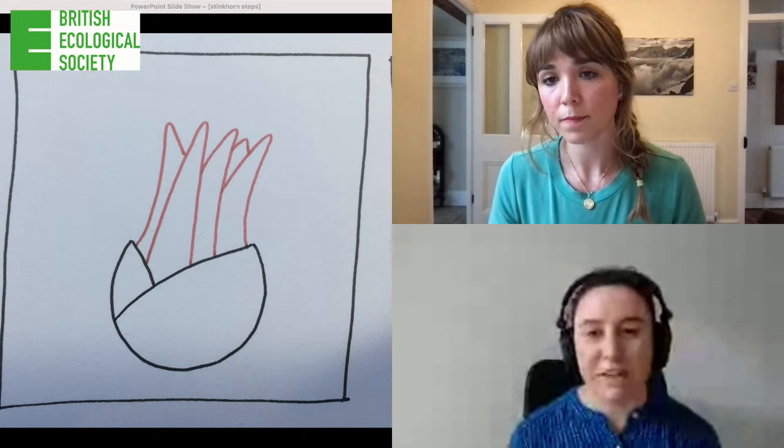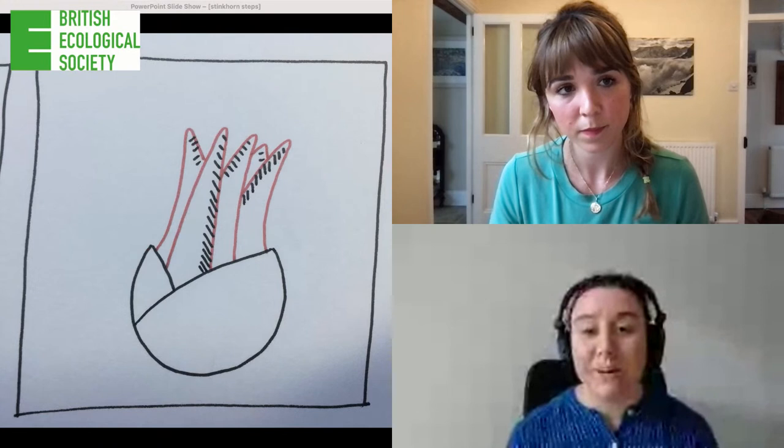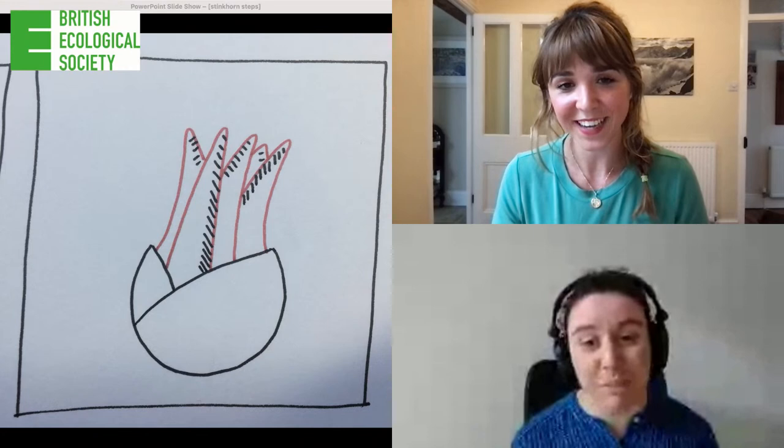And so if you're out looking for fungi in the forest and you do smell something that smells really terrible, there probably is a stinkhorn nearby. You definitely smell them before you see them.